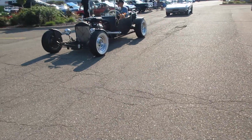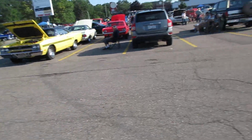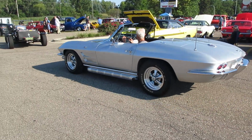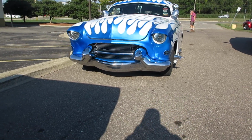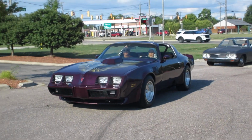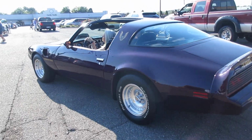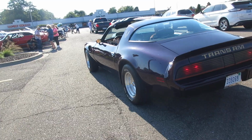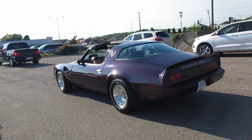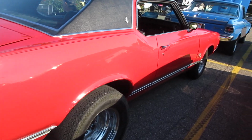Let's see what we got here. T-bucket. Nice Corvette there with Prager's. Very nice. Nice Trans Am there, or T-tops. Nice wheels. Go on to the sunny side. It looks like she found a spot she likes. Maybe, maybe not. Nice Cutlass here in red with a black top. Nice looking stance. Very sharp.